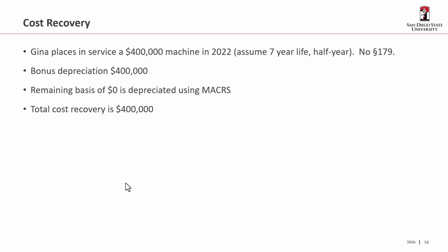Okay, let's see. Anything more about bonus? Again, it's going to reduce itself to 80% next year, and then the following years, but who knows? Maybe Congress will extend it.